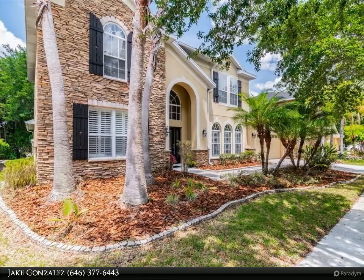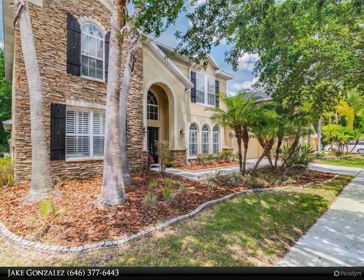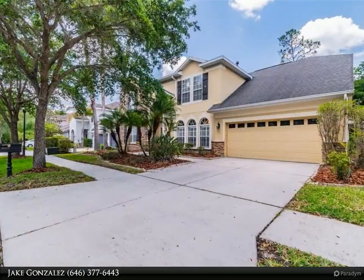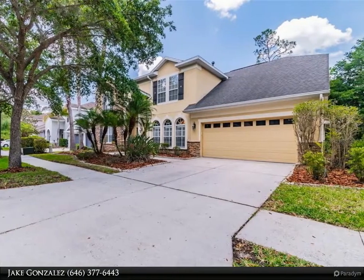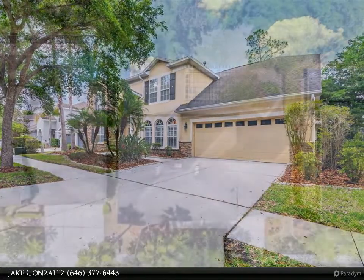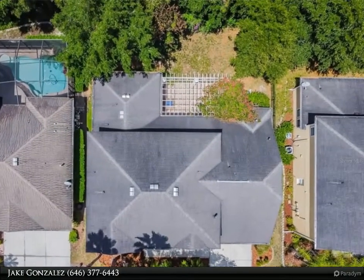More of the features that this home provides are: a freshly maintained air conditioner, a brand new second floor air conditioner unit, 42-inch wood cabinets, granite countertops in the kitchen, an internal pre-wired sound system, and stainless steel gas appliances.